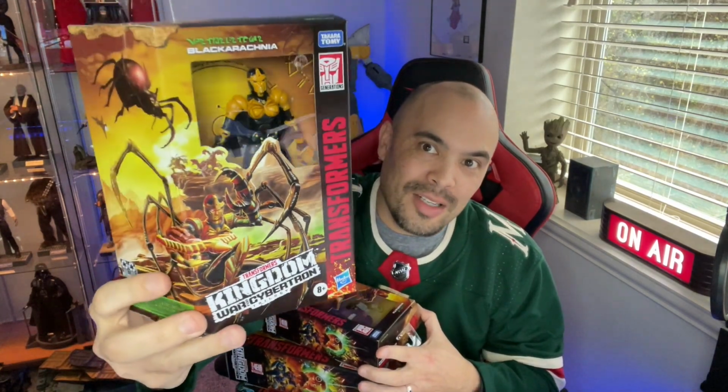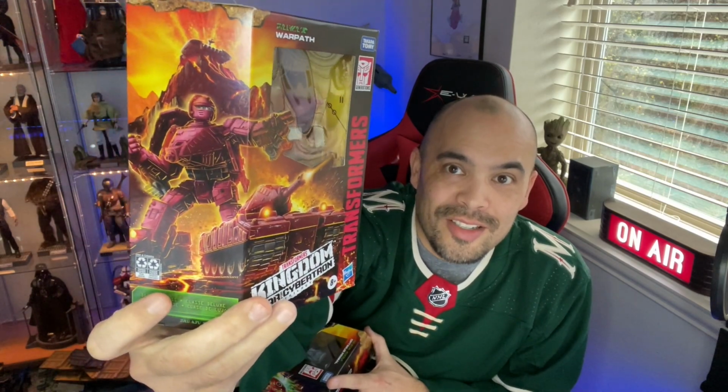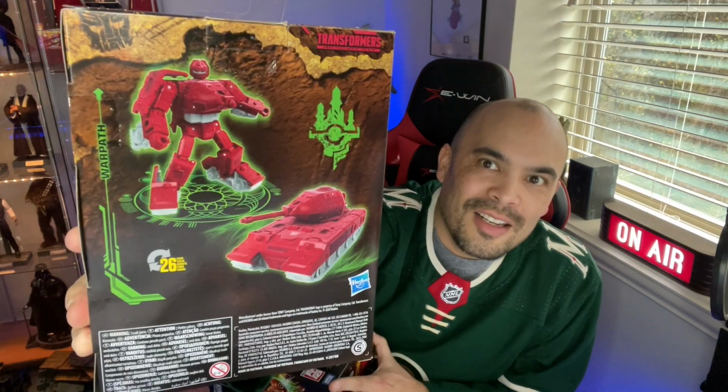We have Black Arachnia as the next one. Spider chick right there. I mean, the card art, that's where it is right there. That's amazing looking card art. I love the packaging on these. A lot of people were put off by the fact that the window is so small, but this card art is awesome. Bam, Warpath. I had the original one when I was a kid. Warpath, bam. Love this dude. Love this crazy little dude from G1 cartoons. Little tank guy. Very, very cool.